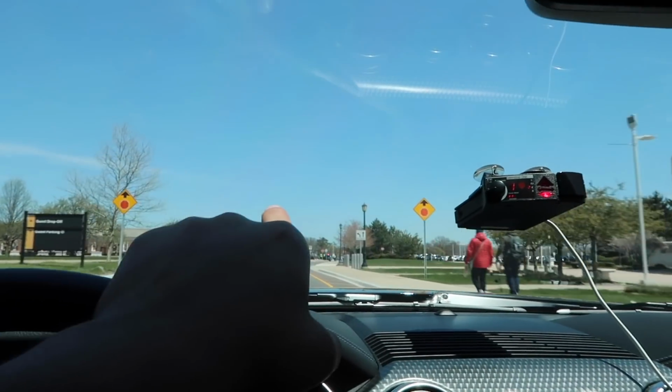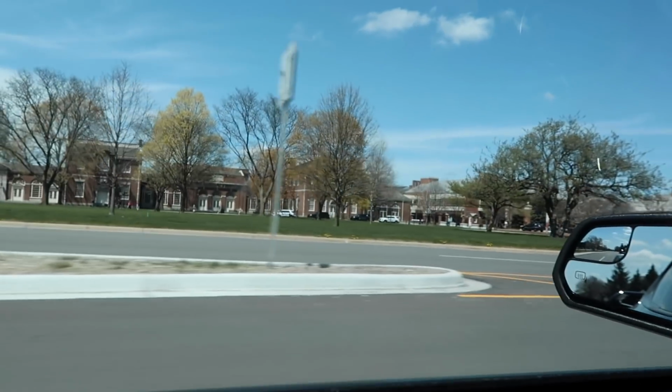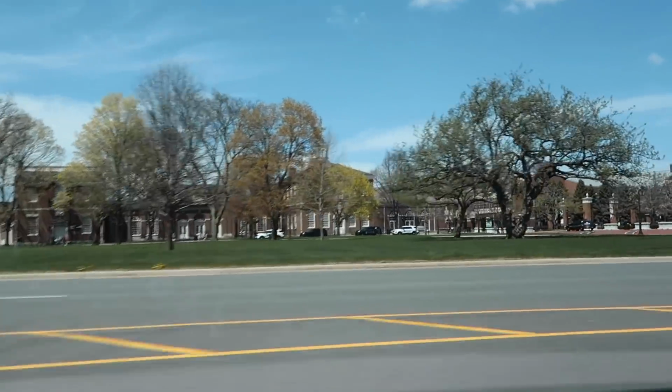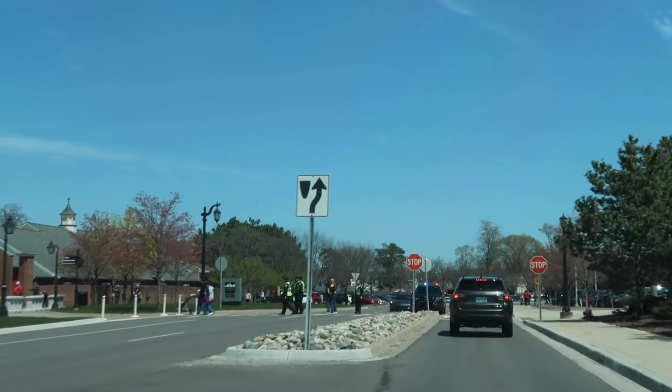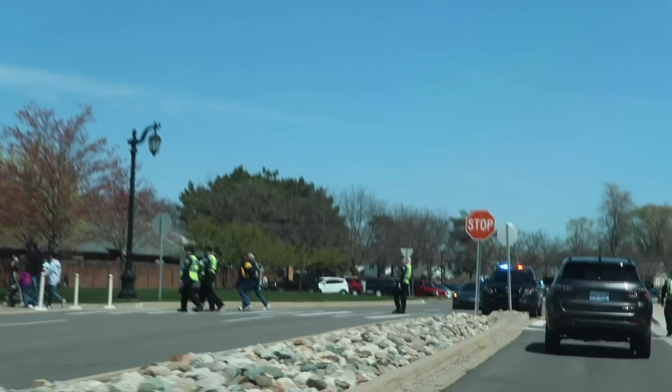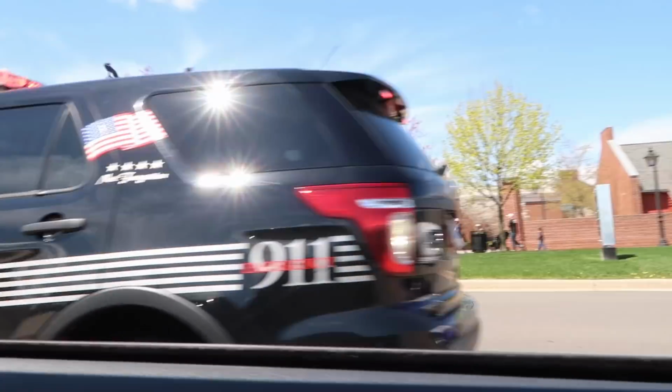There's police right there. Okay, there must be some sort of event going on, because there's four cars right there that are police cars. Well, there's five actually. All right there, and there's another one right here. And there's a cop right here. More cops walking right here. I'm just not sure what's gonna go on. Hold on. Just past them.